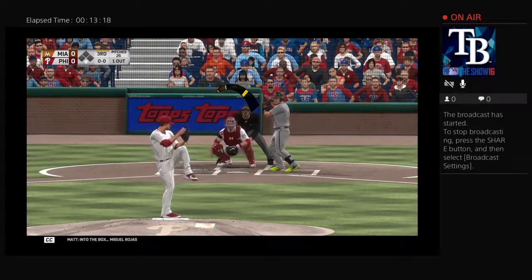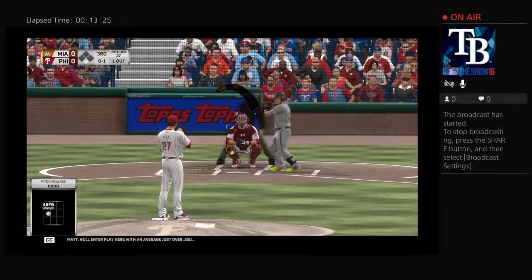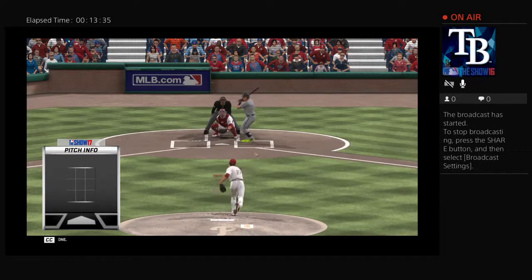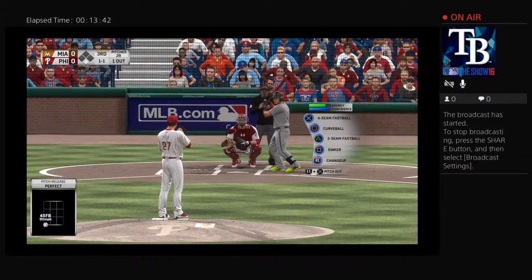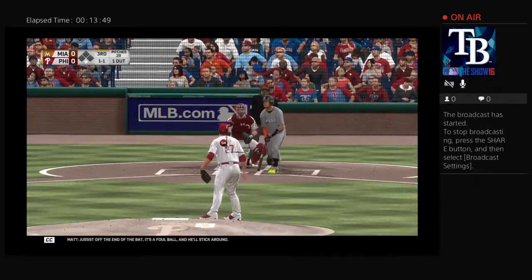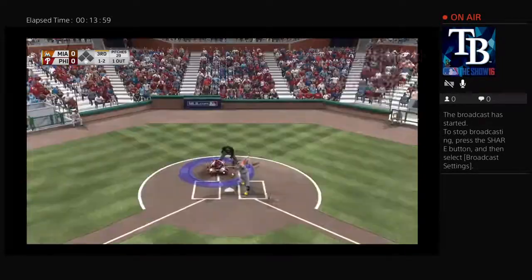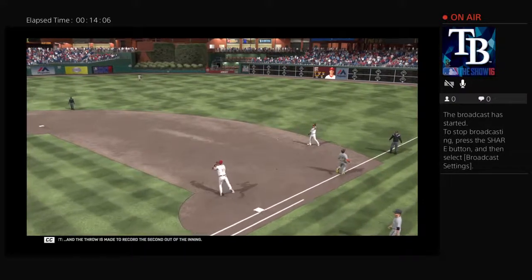Into the box, Miguel Rojas. He'll take a tough pitch on the outside part of the plate for strike 1. He'll enter play here with an average just over .250, still without a home run and 14 driven in. And he lays off for ball 1. From the windup, the 1-1 pitch. Just off the end of the bat. It's a foul ball, and he'll stick around. Swung on, and he went fishing in the dirt. Up with it, and the throw is made to record the second out of the inning.